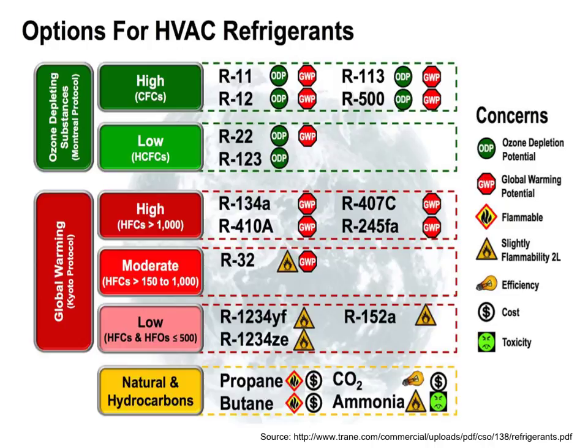Anyway, by looking at this chart, you can really see where the trade-offs are. And we're really moving into a world of imperfect solutions, but I think that the technology is moving forward quickly, and more grocery stores, I know, are beginning to adopt the CO2 refrigerant.